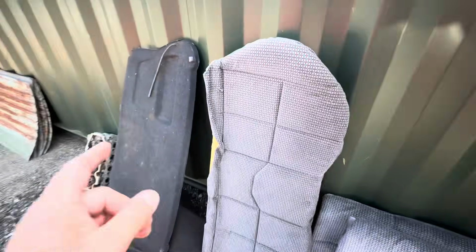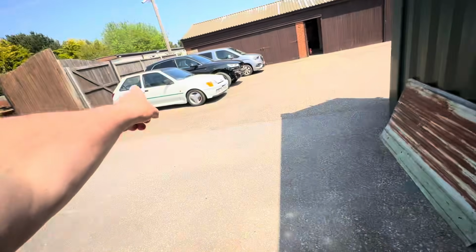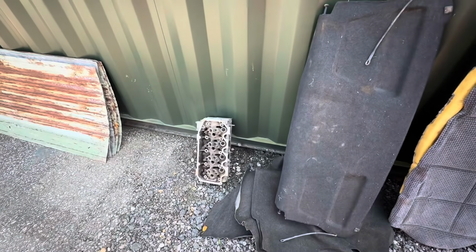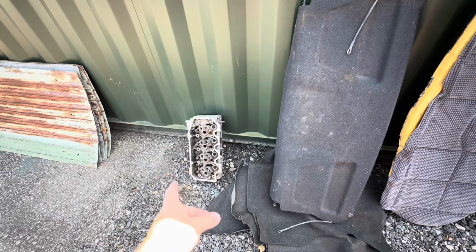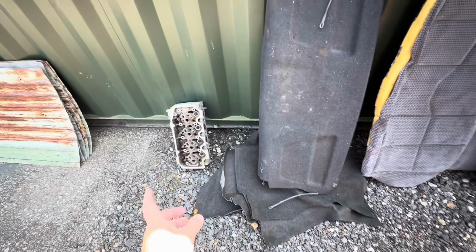That's a second immaculate Mark III Fiesta parcel shelf we found recently, isn't it? That one's got one in as well. CVH cylinder head. He actually offered that to me while I was there, said you can take it, I'm not going to need it anymore. It was just a spare he bought.